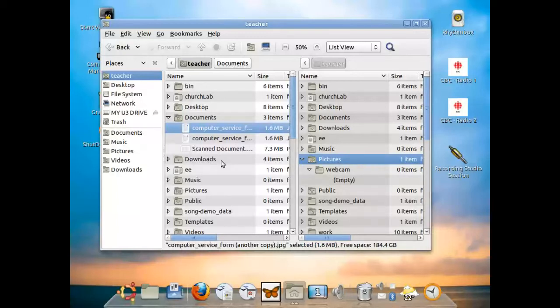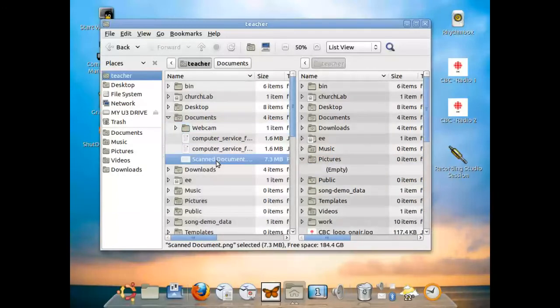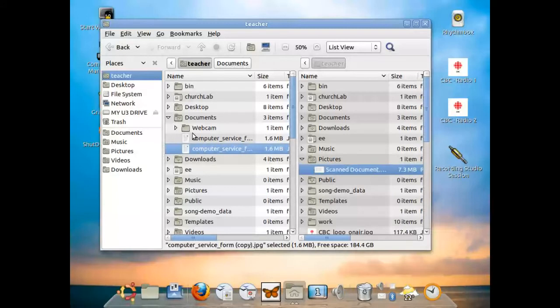So let me try this one more time with feeling, as my boss would say. And there we go. Okay, so now it's been placed over. If, on the other hand, I go to scan document and I want to, instead of copying, just move it over, if I click and drag simply without the control key, now it's been moved over and it's no longer in the original place. It's actually moved over to the location. So, very important stuff to be aware of here. Useful tips.